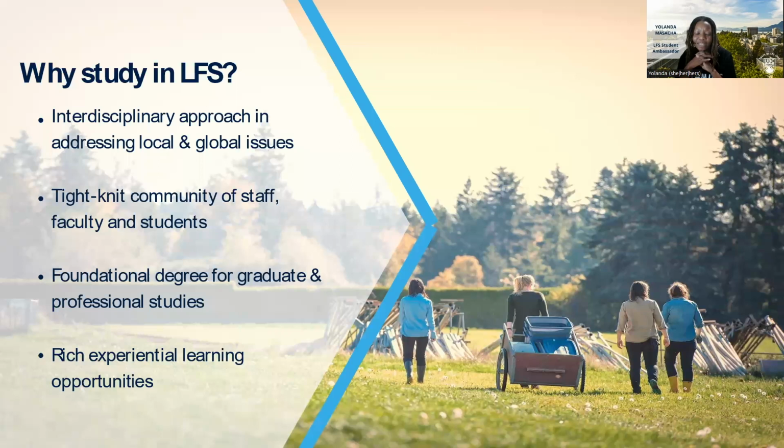So tying it all back in, the applied biology program within LFS is really great as it's an interconnected discipline. There is also systems learning. You really learn key aspects that are very important within society. Whatever you're passionate about, it really helps you connect and tailor that towards your interests, whether as Ocean shared earlier, whatever you want to do afterwards.